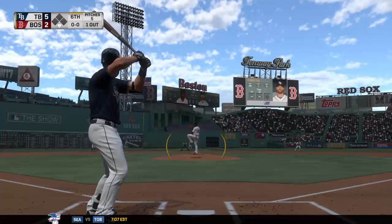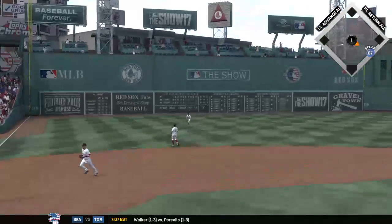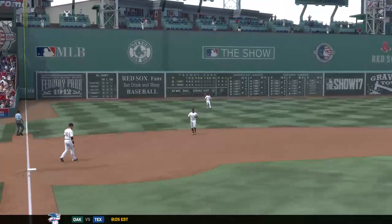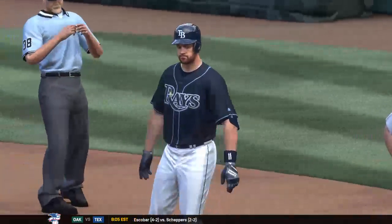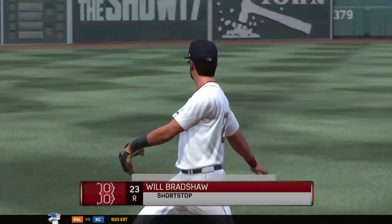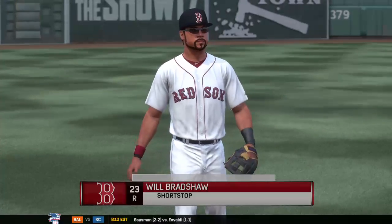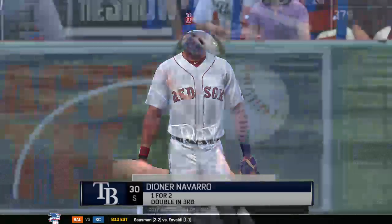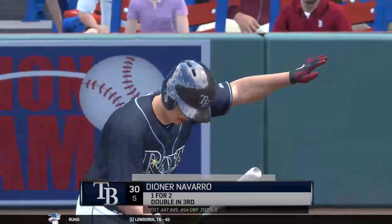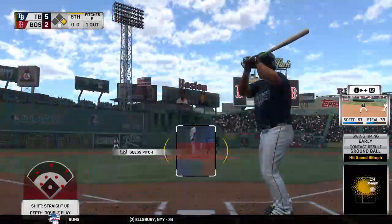Standing in now, Logan Forsythe. He swings and grounds it to short. A dive, but he can't get a glove on it. It's through for a base hit. 8-game streak. He's swinging the bat really well. Will Bradshaw will try and loosen up here as he'll take over at short following the injury. Number 23, Will Bradshaw. Here's the catcher, Deoner Navarro. 1 for 2 with a double on the ledger so far. The catcher, number 30, Deoner Navarro.